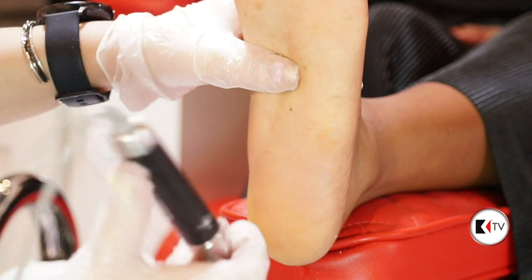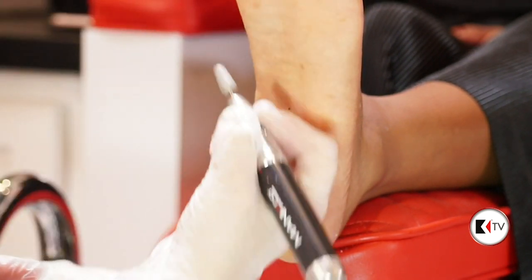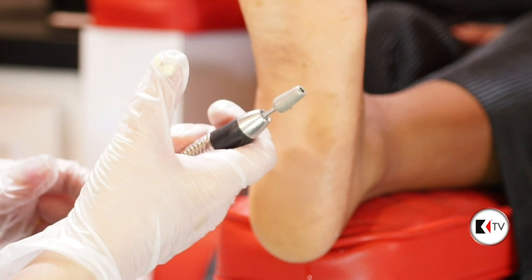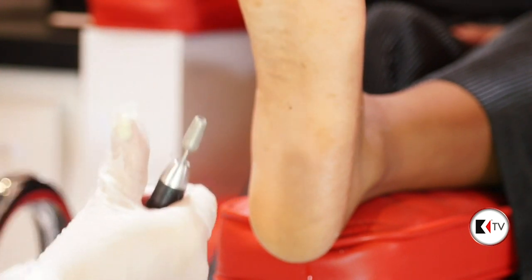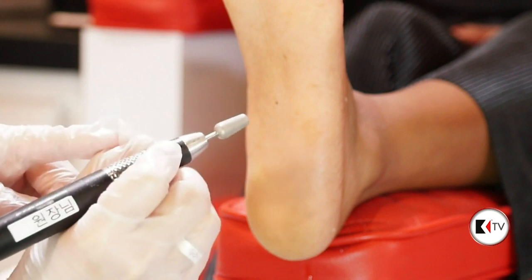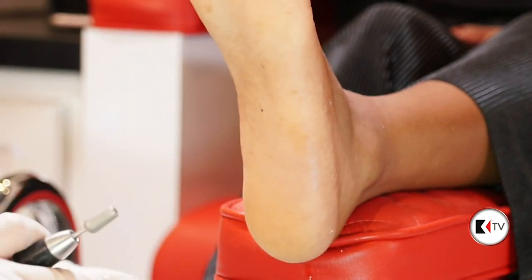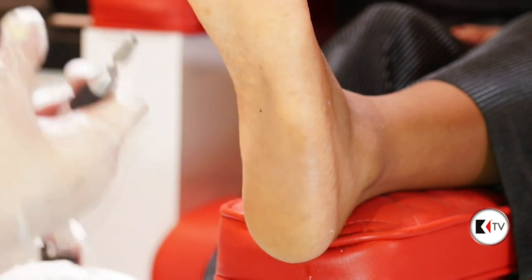When you're holding your handpiece, normally people hold it like a pencil, but you can hold it like, in America, a potato peeler or an apple peeler. On the heel, if you grip it like a pencil, you have to bend down. That's bad ergonomics for your body, your neck, and your shoulders. You don't want to do that. So hold it like an apple peeler.